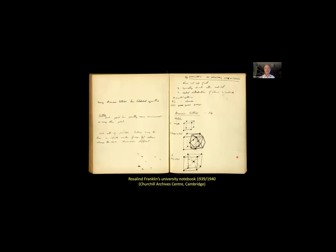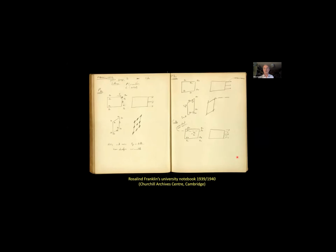But it's intriguing to see that when Rosalind was at university, and we know she was at Cambridge from 38 to 41, these are some more pages we've seen some already from her notebook. Here she's learning about symmetry and crystal structure. It's fascinating to see that. She's learning about symmetry in space groups. In particular here, learning about space group C2, which turns out to be rather important later on.